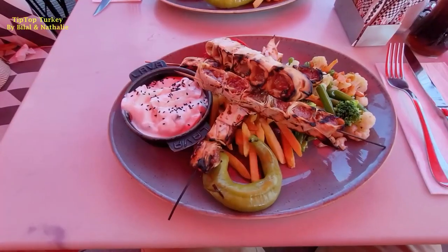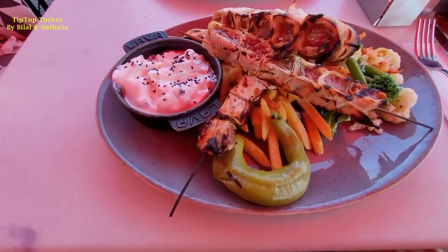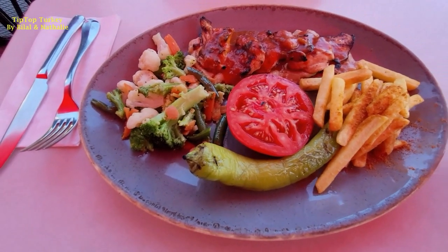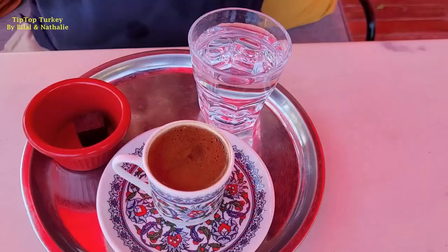This is Leo. This is Happy Moon's kebab. It looks delicious, and it is delicious in fact. I have tried it before. Here is chicken called baste, also with grilled vegetables and potatoes, French fries. After each dinner or lunch in Turkey, the best thing to have is Turkish coffee.